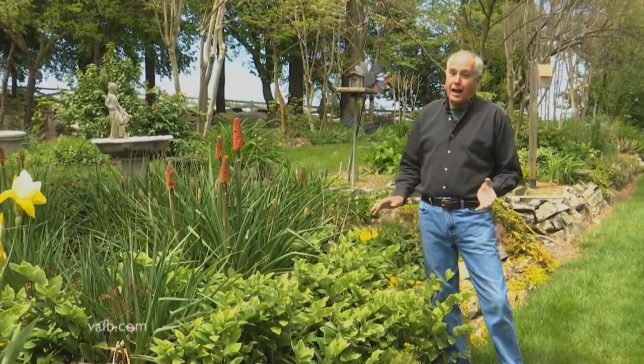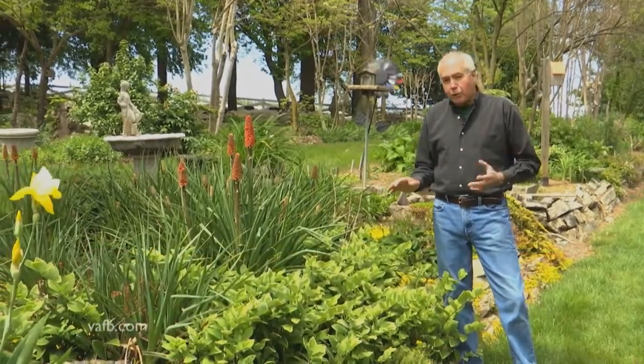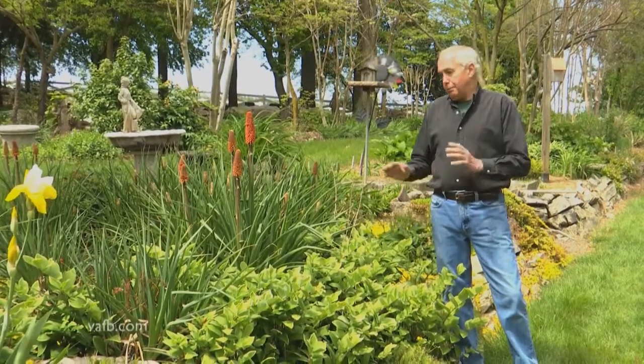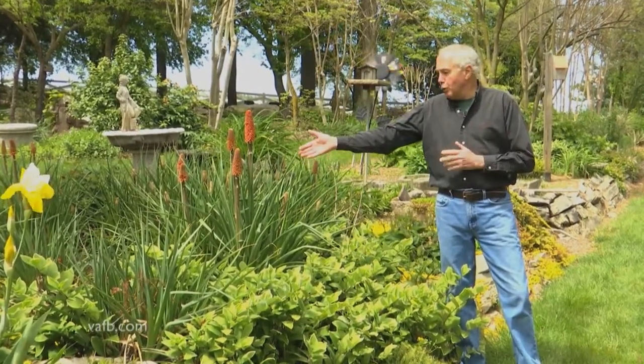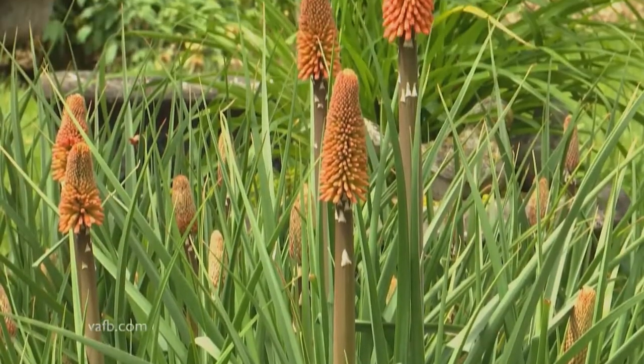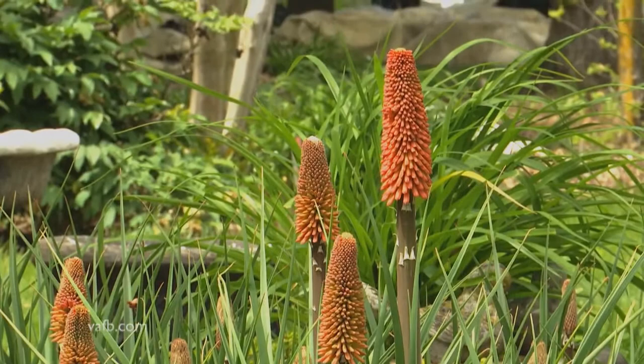Many of us may not know, but a lot of the plants that we grow in our garden come from different parts of the world. They're not really native plants to the United States. For example, this beautiful red hot poker, or Kniphofia, originates in Africa.